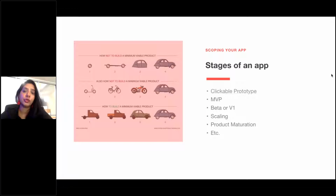A lot of times we also build a clickable prototype for our customers before we start coding, because again, it's a lot easier to iterate on that design phase and user flow first before you actually start coding. The MVP is the minimum viable product. That's basically, like I said, understanding the core value that your product brings and building a simple app that has all of those features incorporated. And we'll talk about some benefits, but also understanding that beyond the MVP, you'll go into beta or the V1 stage, which will be a better product, so you can start testing it out.